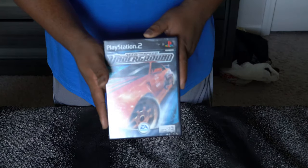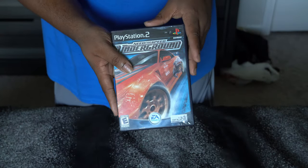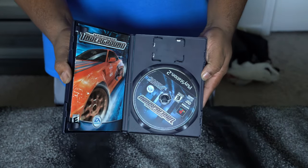But all right, so first things first, got one of my favorite games here, Need for Speed Underground, the very first one. This is the first one that got me started in the Need for Speed series. You know what I mean? Everything's all in here as it should be. Gonna get that out of there.